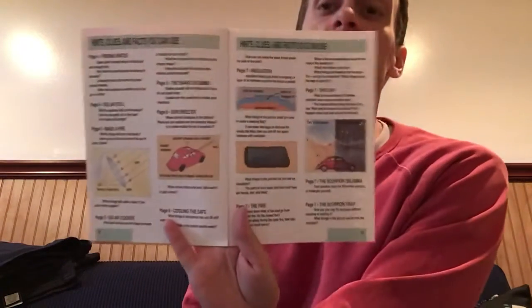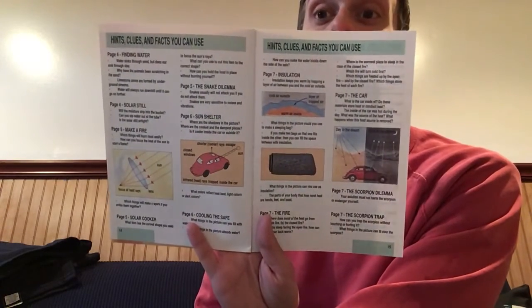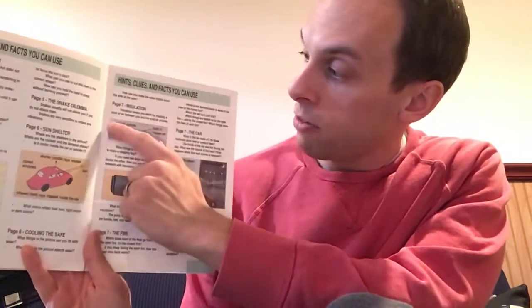So now these 2 pages are filled with all sorts of different hints, clues, and facts that you could actually use and research to help you survive. So for example, it's talking about snakes. Snakes usually will not attack you if you do not attack them. Snakes are very sensitive to noises and vibrations. So it's giving you some hints on what you can do to avoid snakes if you're in the desert alone. Insulation. Insulation keeps you warm by trapping a layer of air between you and the cold air outside. So if you have cold air out here and you put insulation here and you're in here staying warm, the insulation will keep the cold air out.